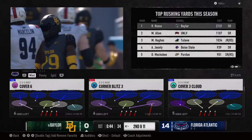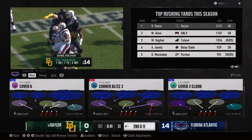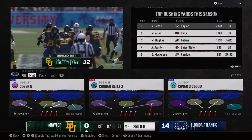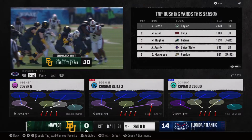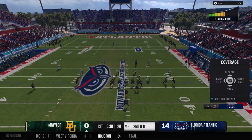It makes life really easy on the defensive line. But when you can have balance, now the defense doesn't know what's coming. They need more of this if they're going to be successful on offense. Lost one on that last one. It's 2nd and 11.